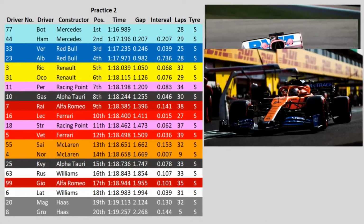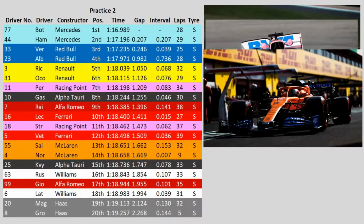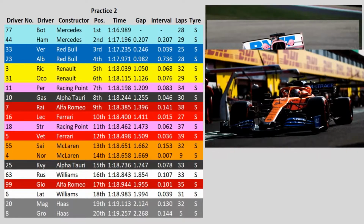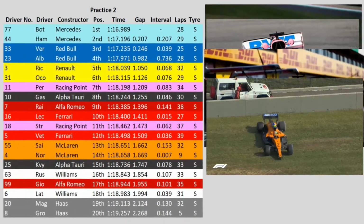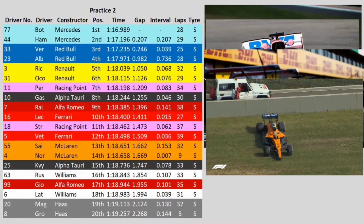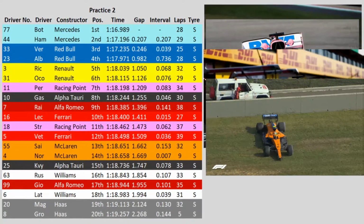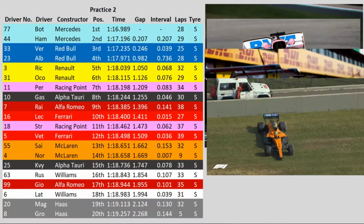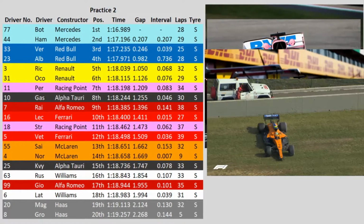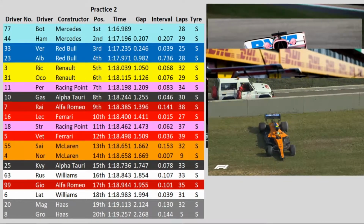However, McLaren. I don't know what's up with McLaren. Sainz was P15 last time out in Practice 1, and now they're 13th and 14th. I can understand Norris as he crashed, and he's only done 9 laps. But still, to be 13th and 14th, and even in Practice 1 they were outside of the top 10, it's a little bit strange, because I'd have at least thought them to be maybe in the lower reaches of the top 10, maybe not quite at the Renault's pace, but to see them down here, that's a little bit disappointing.